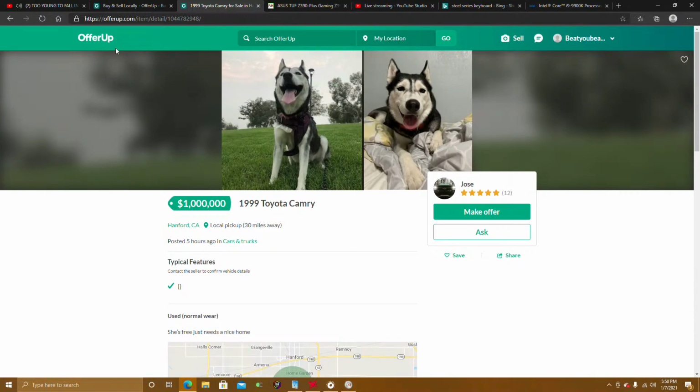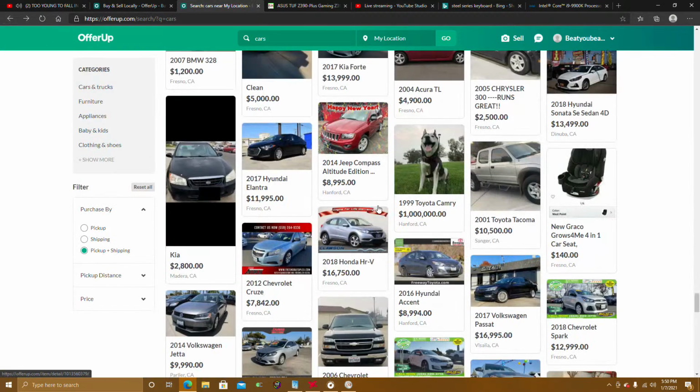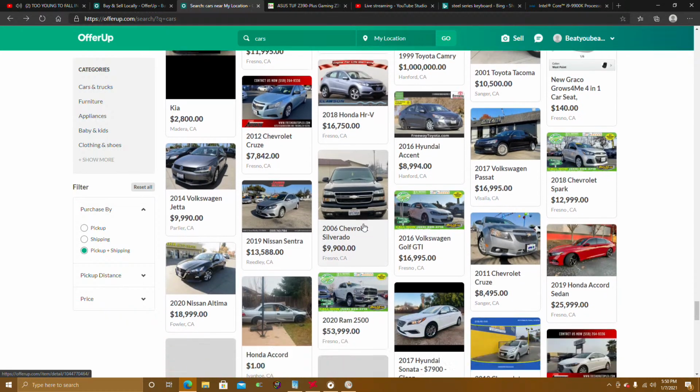What's the point? They spelled Camry wrong, I think. Hyundai Sentra. That's cheaper than the 2006 Camry. I'm serious. On the same price.